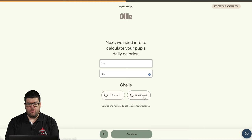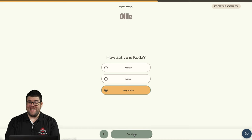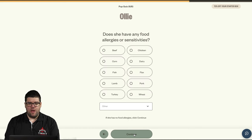Is she spayed or not spayed? She is spayed. All right, question number 5 of 8. How active is Koda? If you know anything about border collies, they are super active. And she just wants to play ball all day long and go for long walks, which I don't mind when it's nice out. It's kind of cold out there right now. All right, does she have any food allergies or sensitivities? She does not have anything that we're aware of, so we're gonna skip there.